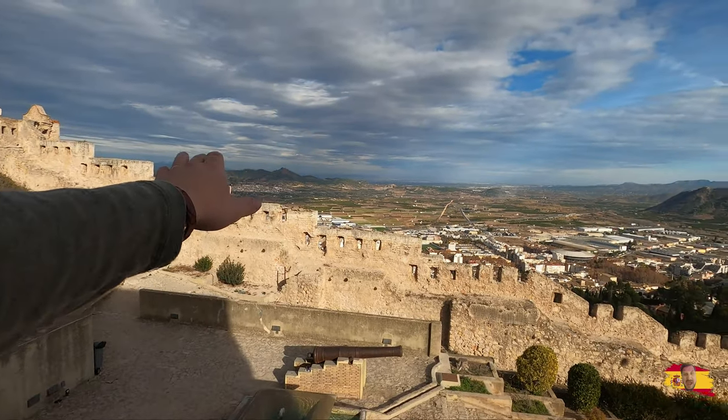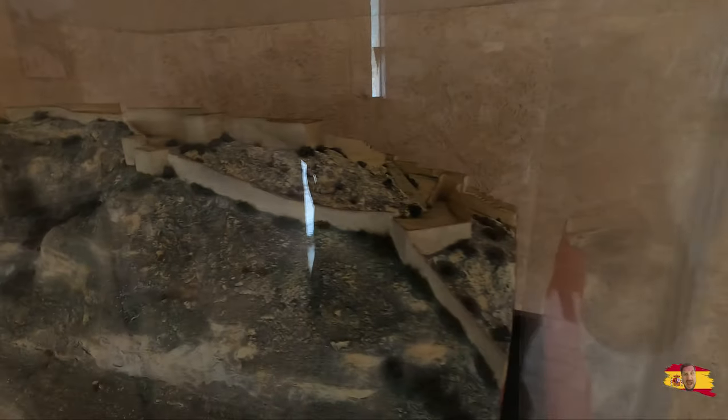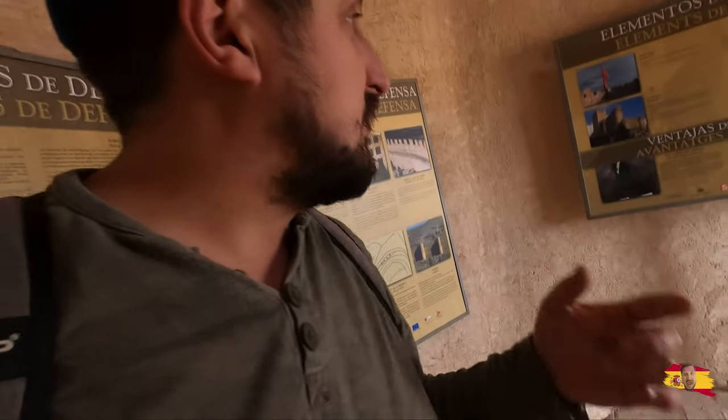It's crazy though. Look at this. Insane, isn't it? Insane. That's for sure. What beautiful views. We just had to wait for those guys to get out, get some history in us. Here's a model of the Xativa fortress, the wall, whatever it is. Here's some old rocks, artifacts from the wall, the original wall, I imagine.